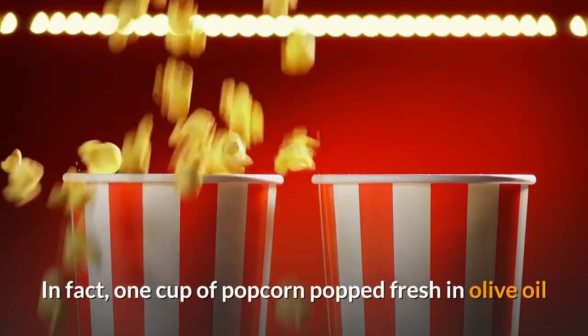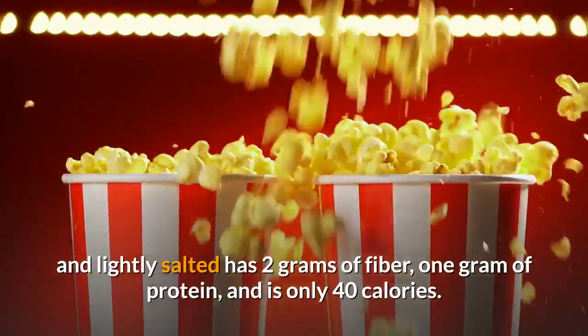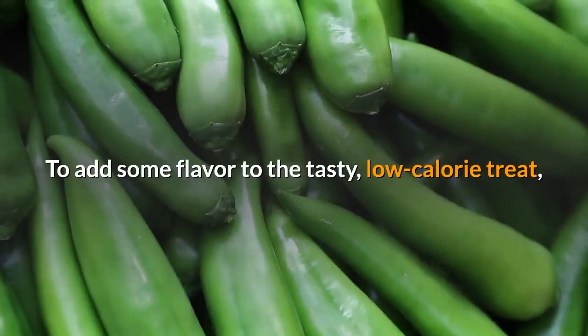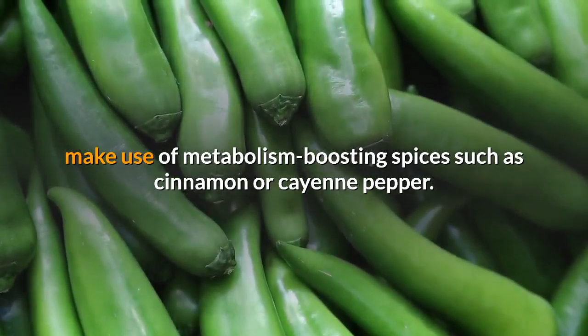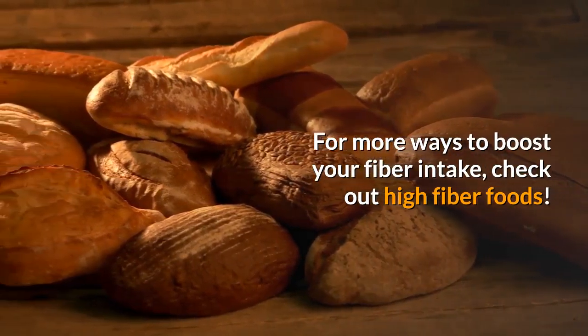In fact, 1 cup of popcorn popped fresh in olive oil and lightly salted has 2 grams of fiber, 1 gram of protein, and is only 40 calories. To add some flavor to the tasty, low-calorie treat, make use of metabolism-boosting spices such as cinnamon or cayenne pepper. For more ways to boost your fiber intake, check out high-fiber foods.